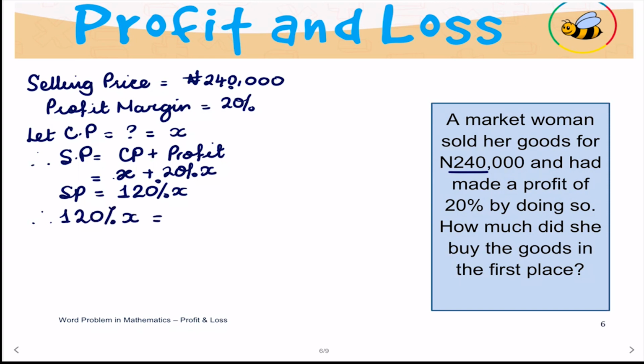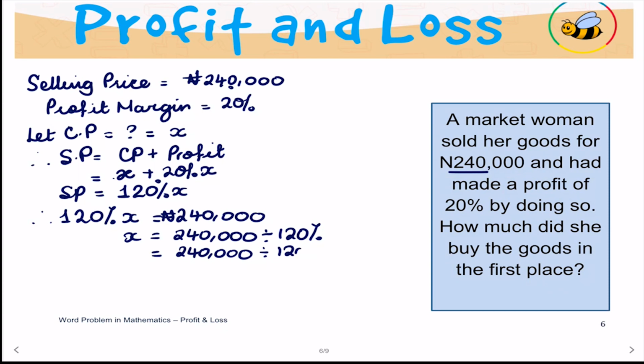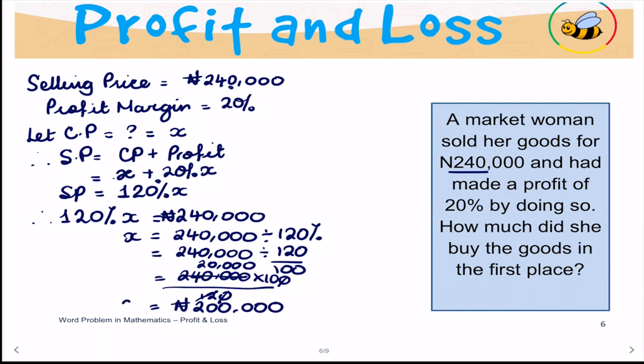So essentially, it means that 120% X will be equal to 240,000 naira. It means that X will be 240,000 divided by 120%, meaning that X will be 240,000 divided by 120 over 100, which essentially is 240,000 times 100 divided by 120. If you remove the necessary zeros, you're going to get something like 20,000 here, and this will give you 200,000 naira, meaning that the cost price is 200,000 naira. The profit is 20%, the selling price 240,000. The answer to the question, how much did she buy the goods in the first place, is equal to 200,000 naira.